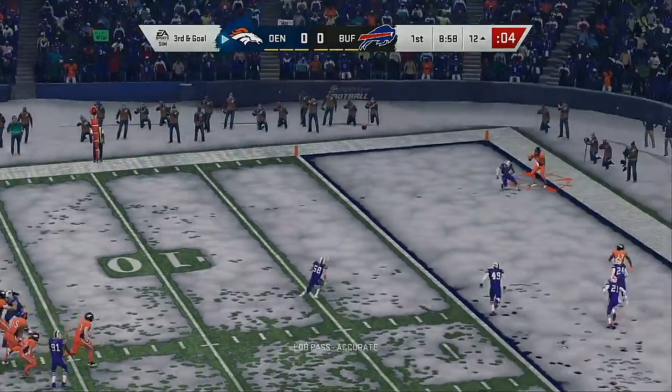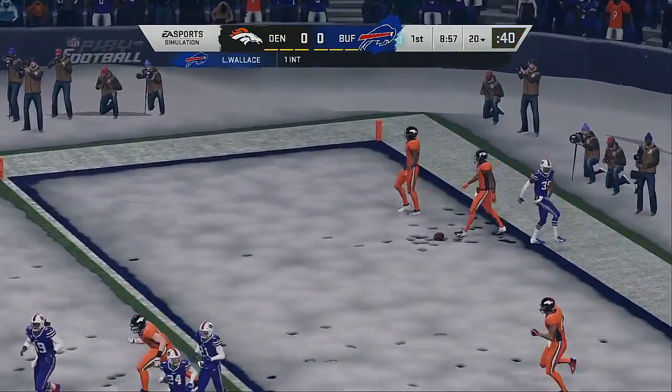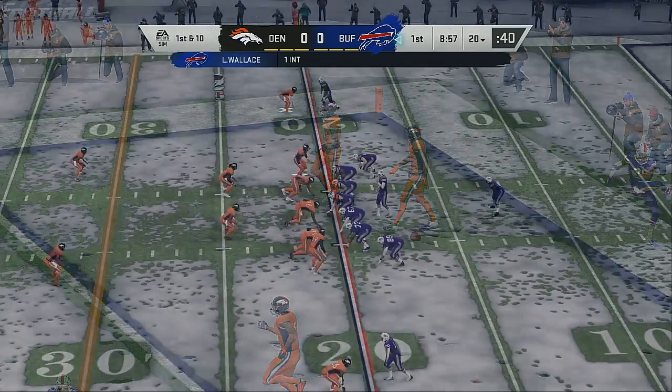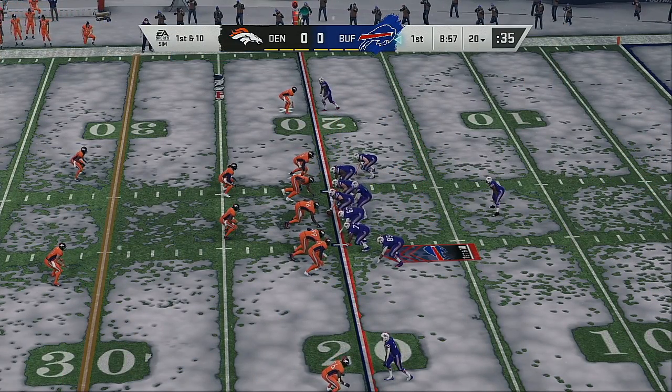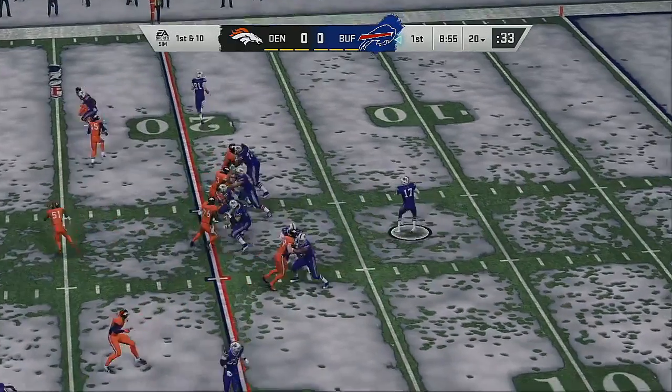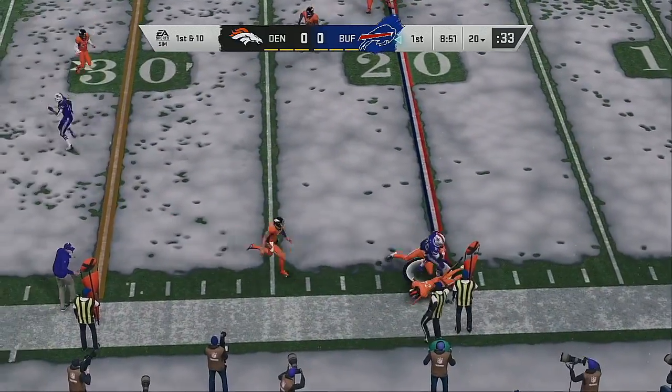They look to throw. It's Locke. And oh, it'll be intercepted. Able to get there and pick it. Out into the Bills now with a first and 10 at the 20. So after the INT, it's Allen, and this one complete to Smith.